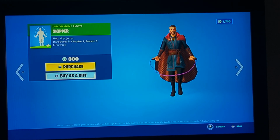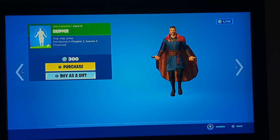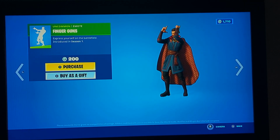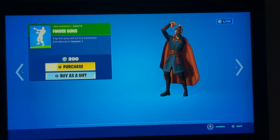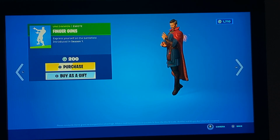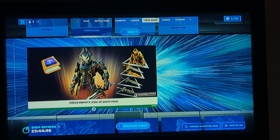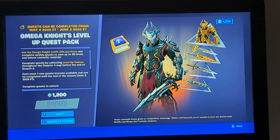Skipper's back, has come back in a long while. Definitely, it's one of the better exercising emotes. Plus, it's kind of slow, but pretty fast. Finger Guns are back, has come back in a long while. Not too bad. Interesting how this is one of the more common items that we see, but still, not too bad. Oh, this is still here. Most likely will be here for such a long while. Get it when you can.